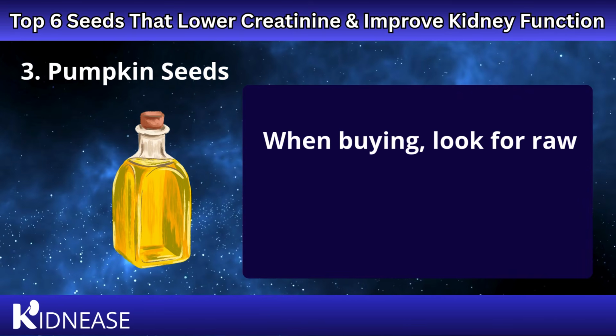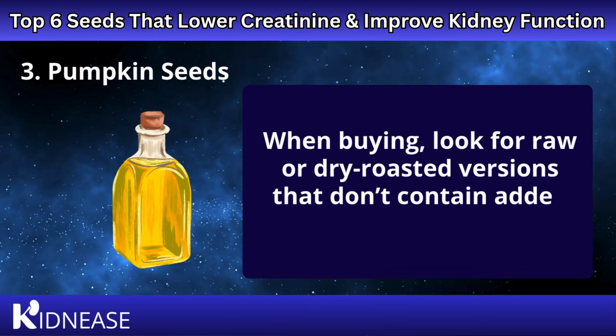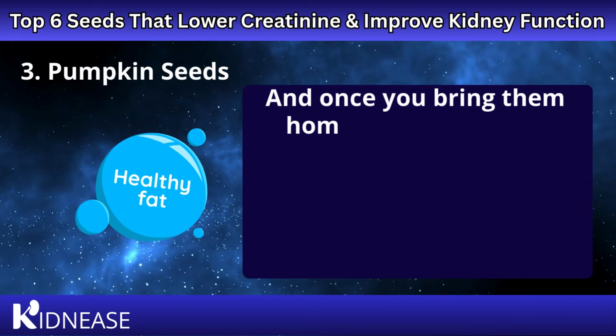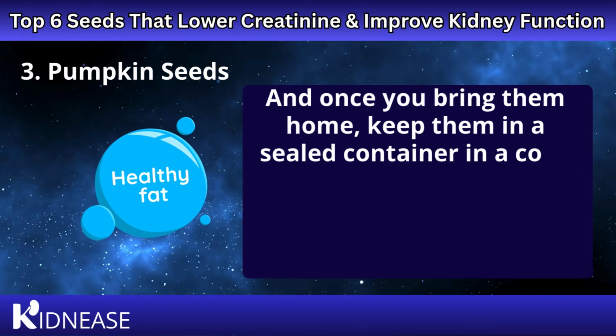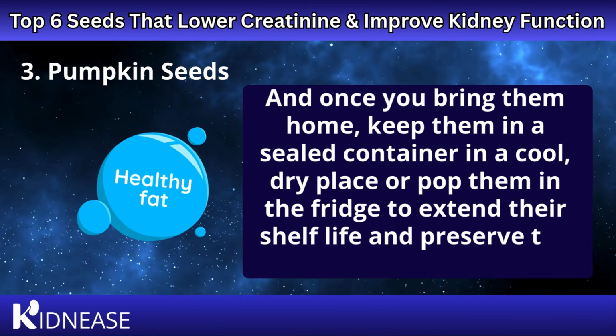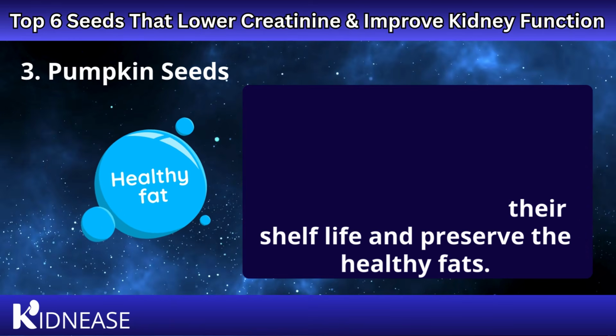When buying, look for raw or dry roasted versions that don't contain added oils or preservatives. And once you bring them home, keep them in a sealed container in a cool, dry place. Or pop them in the fridge to extend their shelf life and preserve the healthy fats.